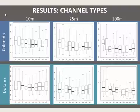You can see that as you move further away from a tributary, on the Colorado, there's a little bit of a trend of a decline in channel types. Same on the Dolores, especially at the smaller scales. When you get over to the 100-meter zone, there's something left to be desired with this particular method or approach.